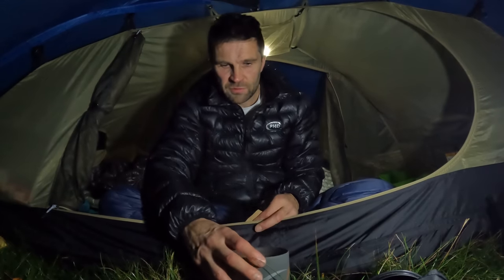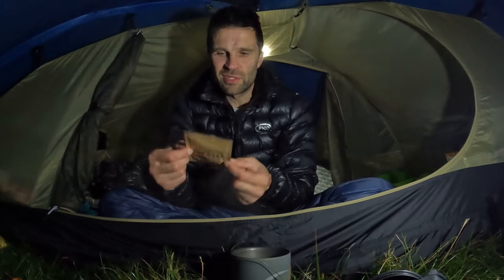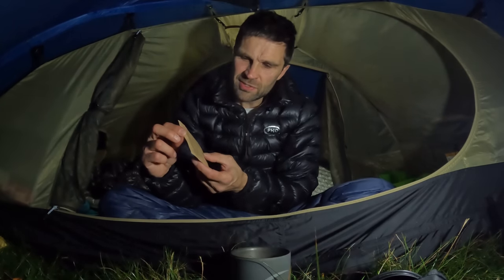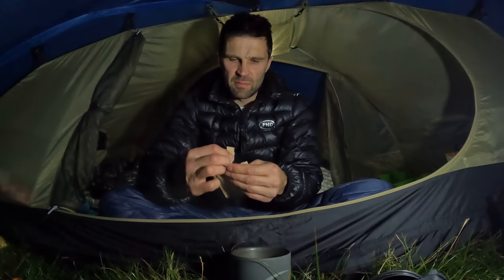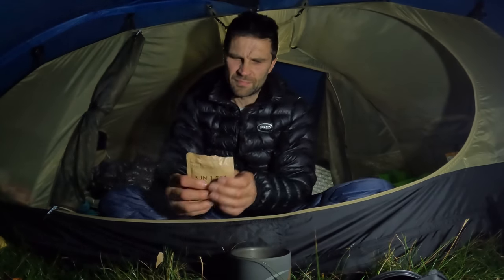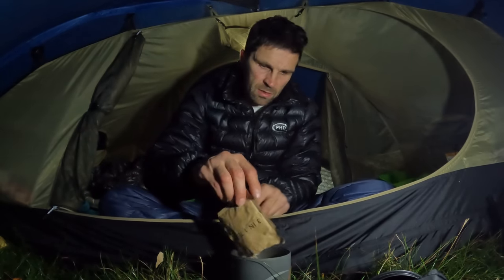Right, I've just boiled myself some water and I'm going to have a cup of tea. In a very different style. It's a 3-in-1 tea out of the British Army ration pack. Instant tea powder with sugar and whitener. I don't really need the sugar, but we'll get it opened up and see what it's like. I'm not expecting this to be that nice, but it smells all right. I'll tip it in.